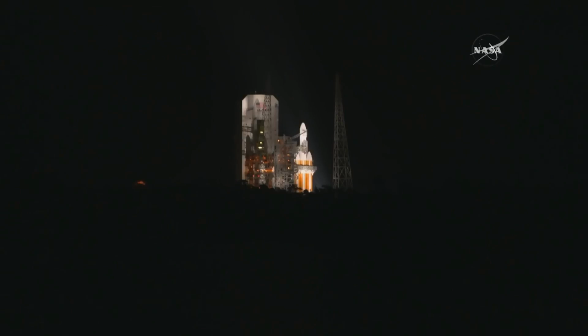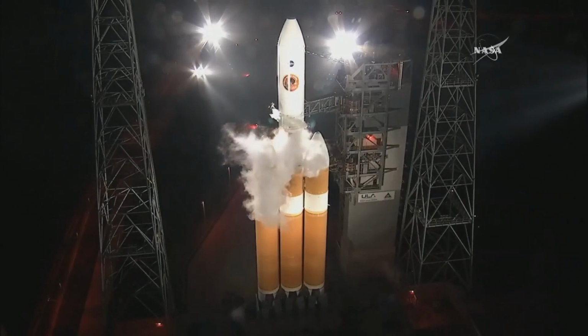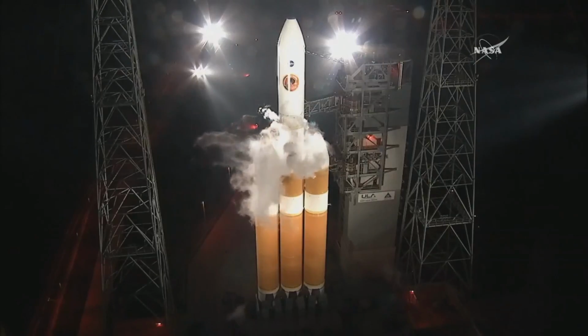One of the considerations they have to do in analyzing is for objects in space. For example, there might be other satellites that are around Earth that could be in the flight path of the Delta IV Heavy tonight once we launch.